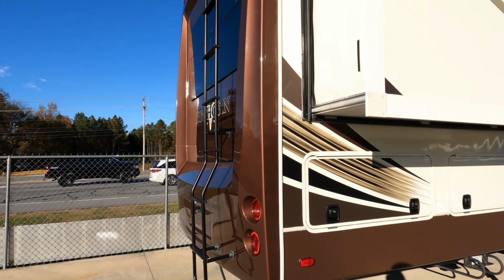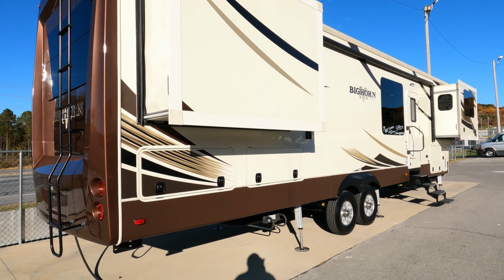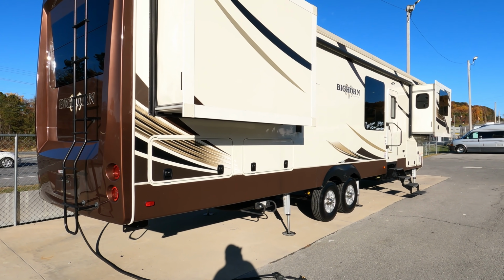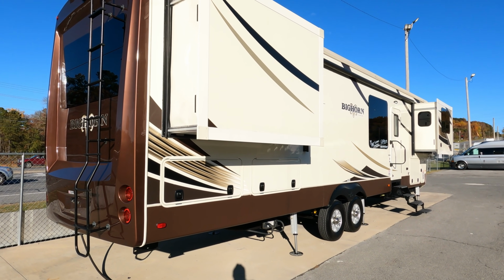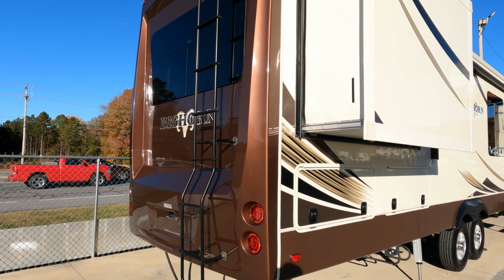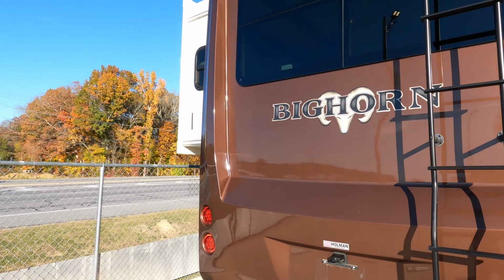But R40 insulation, guys. 5 slides, 6-point hydraulic level up, not the electric, but hydraulic level up. It's got a power patio awning, beautiful color scheme, full body paint. Like I said, guys, this thing has been meticulously maintained.